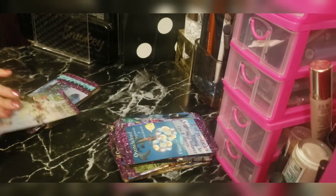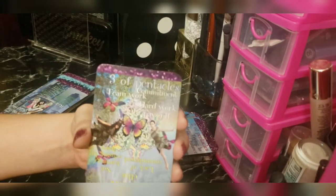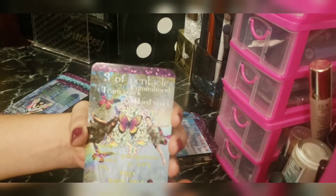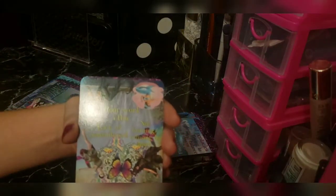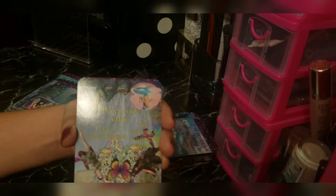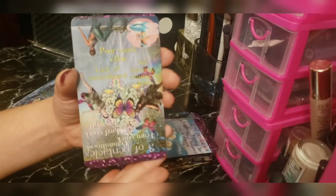Okay. Whew, and then you have Three of Pentacles. Commitment, teamwork, hard work pays off. Poor work ethic, lack of commitment, not learning, or refusing to learn. Okay.